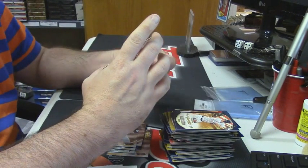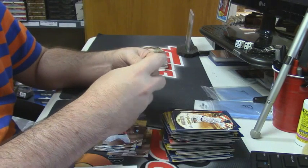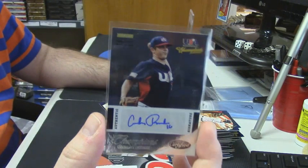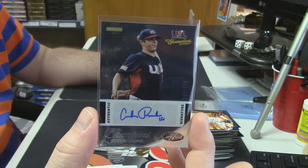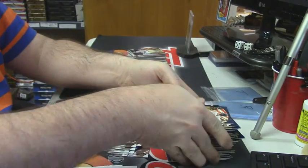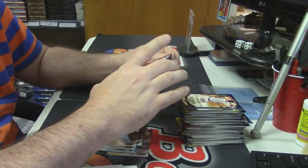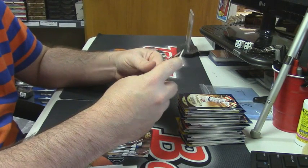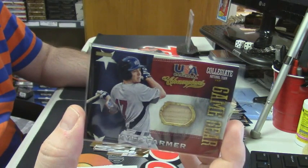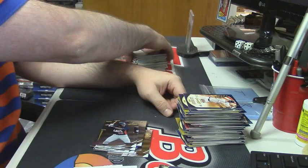Dang. You got a good auto. 169 out of 299. USA Baseball Champion Certified Carlos Rodon. That's a good card. And we've got next hit right on top. Game used bat, Kyle Farmer. Nice hit, Big Hebs Jr.